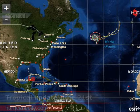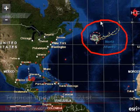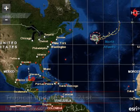Here's the map on the front page of Hurricane City showing two systems in the Atlantic right now. We have Tropical Storm Chris up here in the North Atlantic, which became a hurricane briefly today, the first hurricane of the 2012 Atlantic hurricane season. And I'll get to the details on that in just a minute. We also have a new invest down here in the Yucatan, and this is one we're going to have to watch for the Gulf of Mexico. We'll get to the details on that in just a minute. But we have two systems, and one of them became a hurricane earlier today.